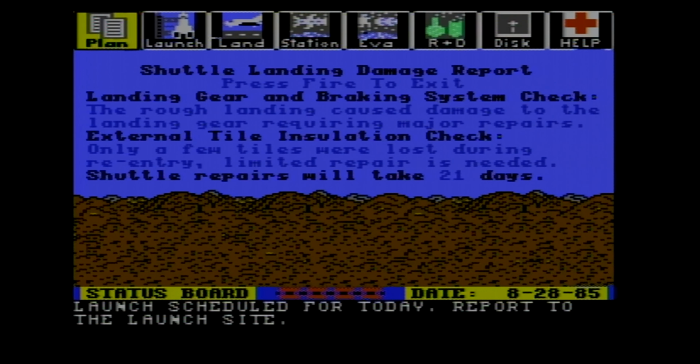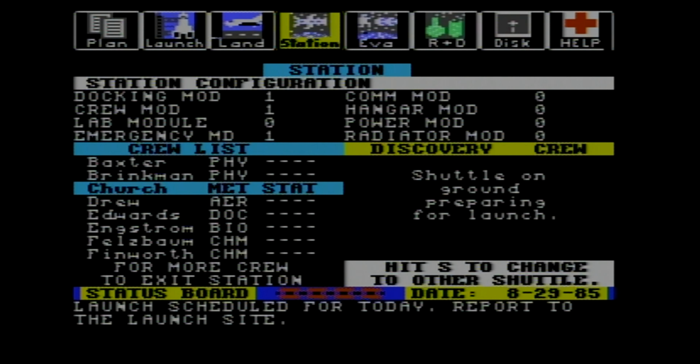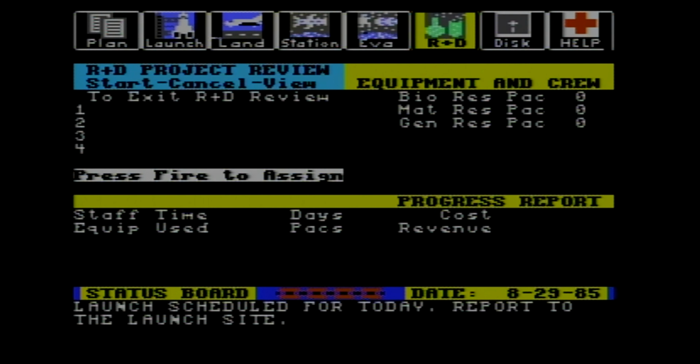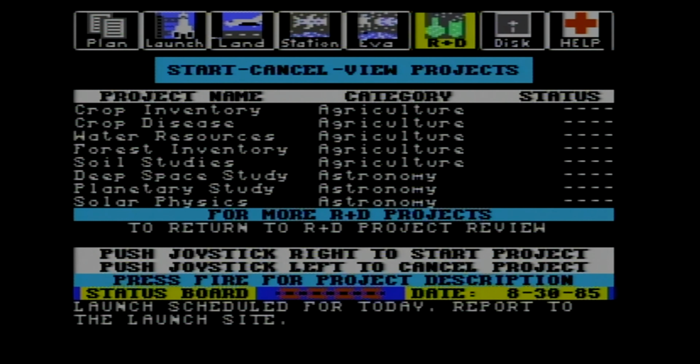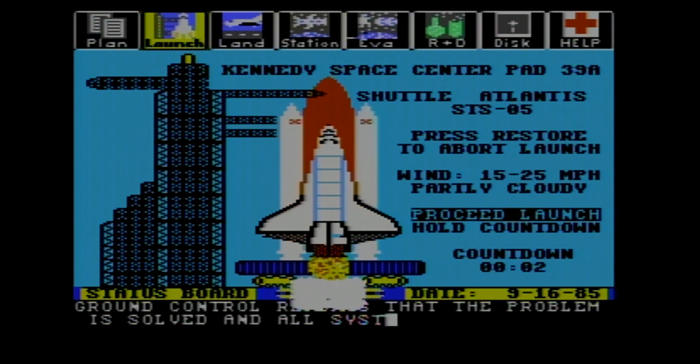You can see that the graphics are pretty good in the game. Certainly for the time, everything represents what you think it is, and there's a nice look and feel to everything. The controls are all, for the most part, the joystick. You will have to hit the keyboard on occasion, but not too much. And so it really actually flows pretty nicely. It is a game, and so there are a couple of fun parts to it. Launching your space shuttle, or one of the space shuttles, is fun.